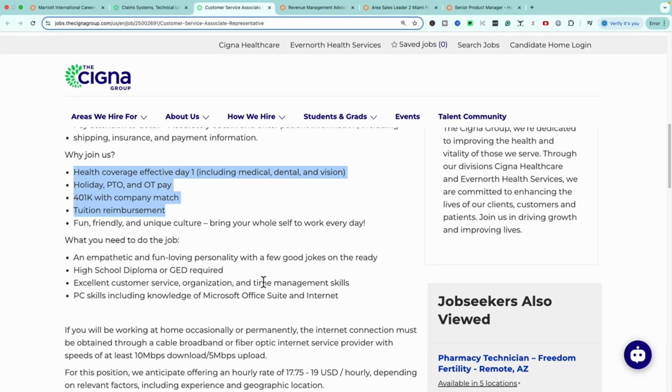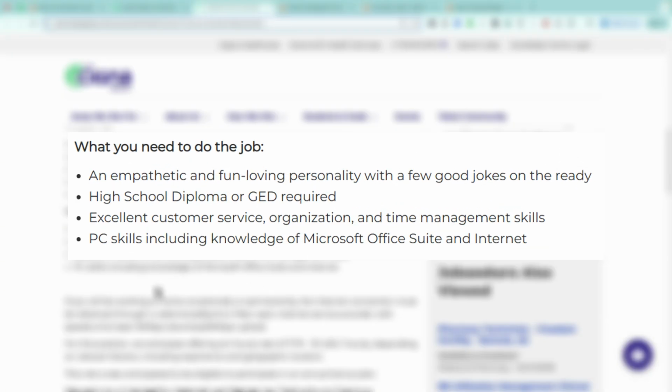And the requirements for this role is being an empathetic and fun-loving person and having a great customer-oriented personality. You'll also need a high school diploma or a GED, have excellent customer service, organization, and time management skills, and be familiar with PCs, right? Have basic skills and knowledge in things like Microsoft Office, Word, Excel, and understanding how to get to things through the internet and using your resources.